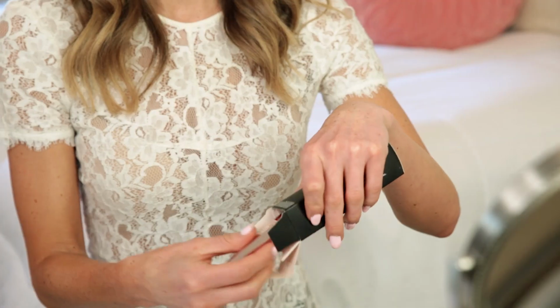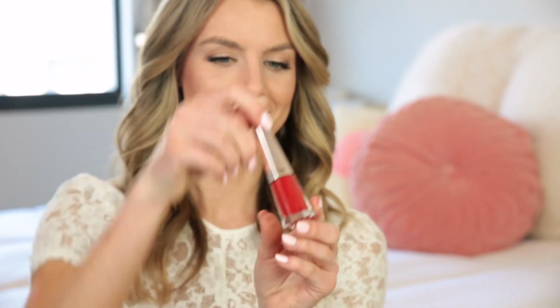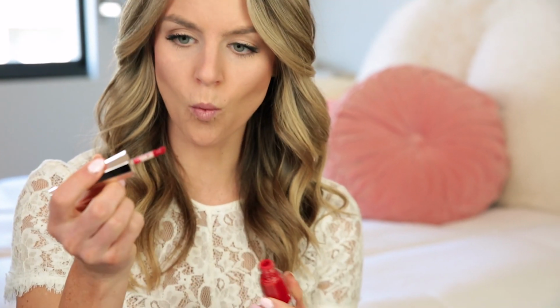So here we go. Ooh, I like the packaging. It's kind of cool. Way cooler than this one, just saying. I already love the color, and, whoa, check out the brush. It goes thin and then fat at the end. That's kind of cool. Rihanna did say that this red looks great on all skin types. And as you can see right now, my lips are very moist, not dry.